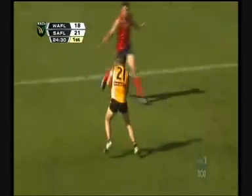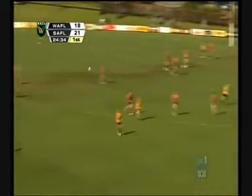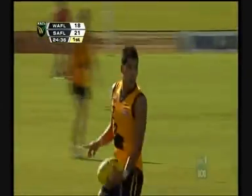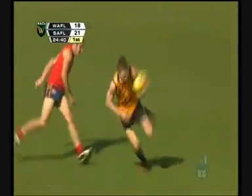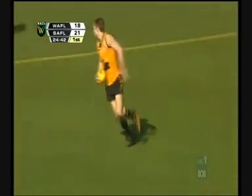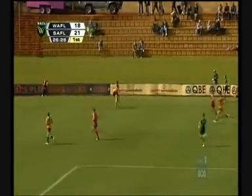Farmer comes squarer though towards the wing, and Dalby now chips towards the attacking 50. Oliver in space takes the mark. Richardson will go now for the short pass on the lead, and he hugs it on his chest. And being a left footer, he's in his preferred pocket. He's Brett Backwell. Now it's Allen down to half forward.